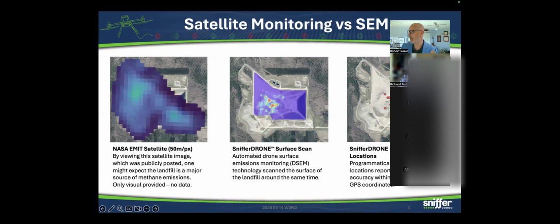So that's capturing the light, again, very similar to the TDLS. They're shooting that down, capturing light in that column, measuring that, and taking an average of the methane concentration throughout the entirety of that column. And so they're reporting in, you look at this image on the left, and it's pretty pixelated. They're reporting in either 50 meter square pixels or 30 meter square pixels, depending on the satellite. And this example here is 50 meter pixel samples.